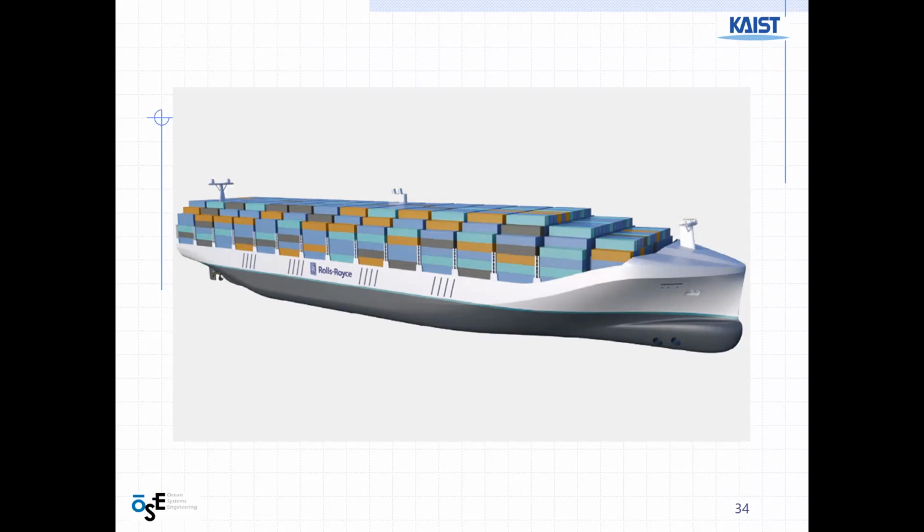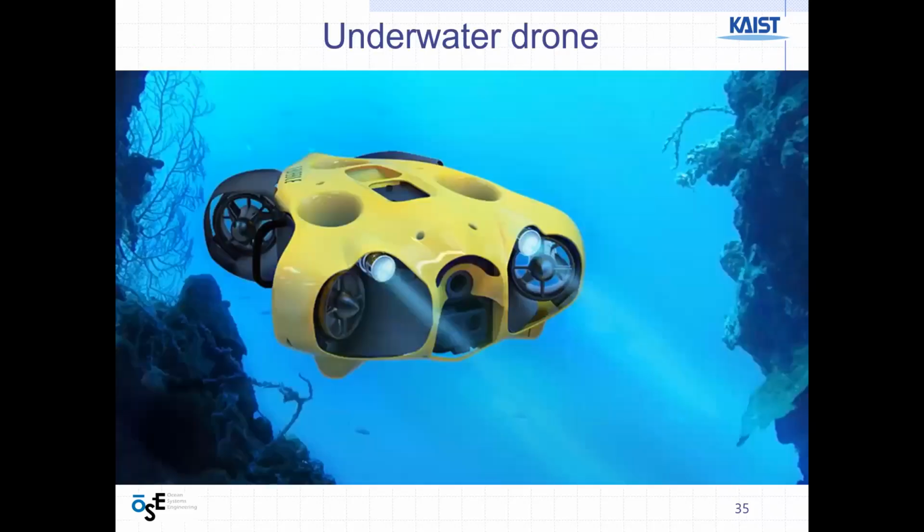And it looks like it was designed by Rolls-Royce. You know that Rolls-Royce is famous for luxury cars, but they are also producing engines for ships and also designing some cargo machinery, including container cranes. So they can also design a container ship. Right?